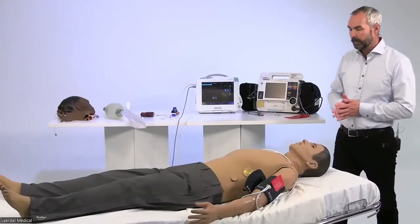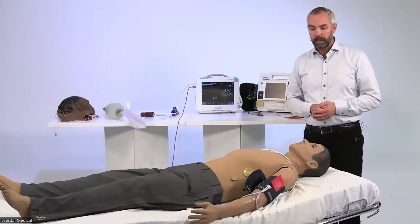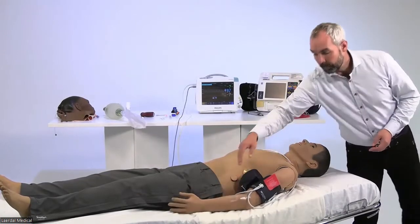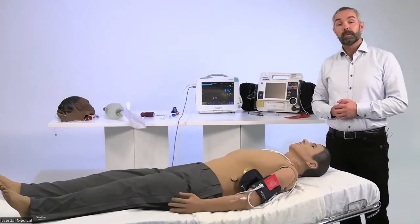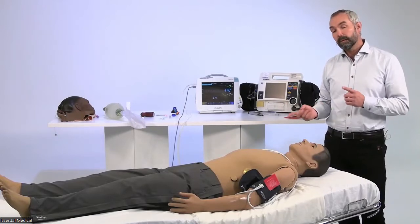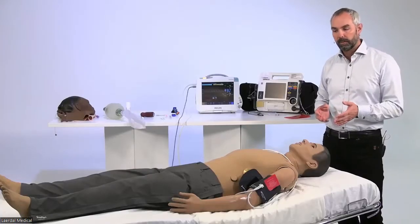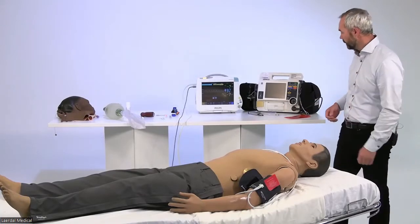So this is a big improvement and a neat change compared to the old arms. There will also be a possibility, of course, to interchange the arms. So if needed, if you want to use the drug recognition system, or if you want to do manual blood pressure through Korotkoff sounds, it is possible to attach the old arms on SimMan 3G+. So you can have both functionalities.